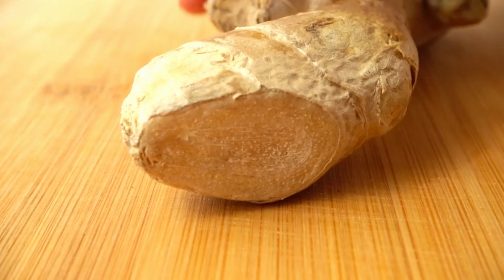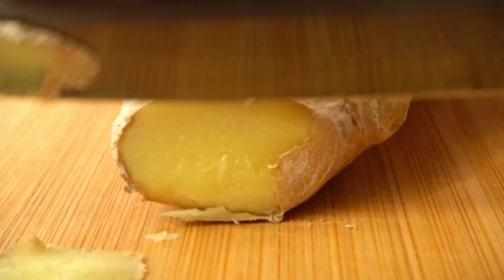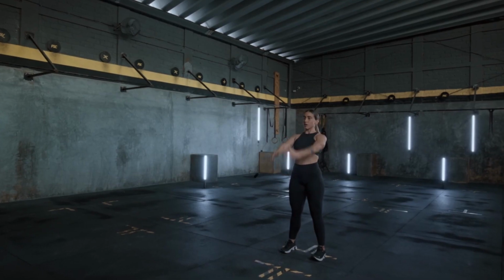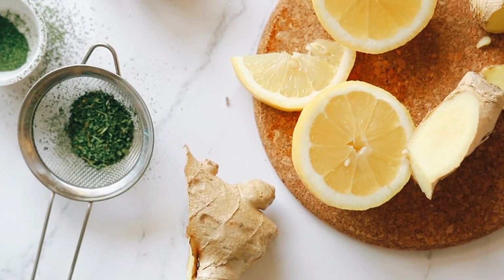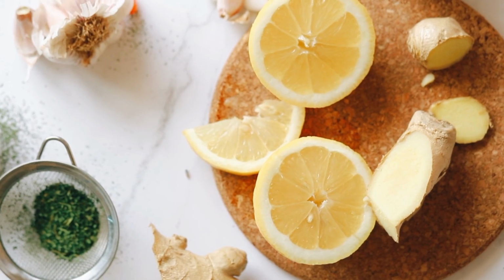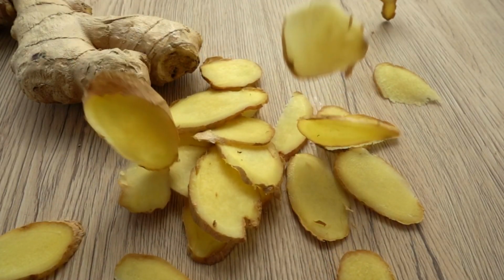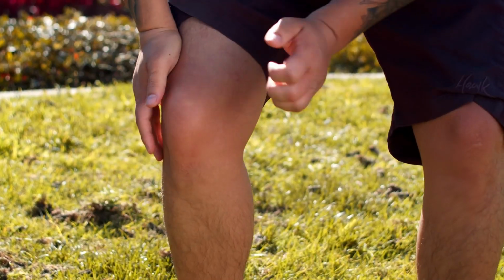Ginger. Ginger contains potent compounds like gingerol and shogaol, which block inflammatory pathways, reducing pain and improving joint function. Its anti-inflammatory properties have been compared to over-the-counter pain relievers. Regular consumption has been shown to relieve symptoms of osteoarthritis by reducing both stiffness and swelling.